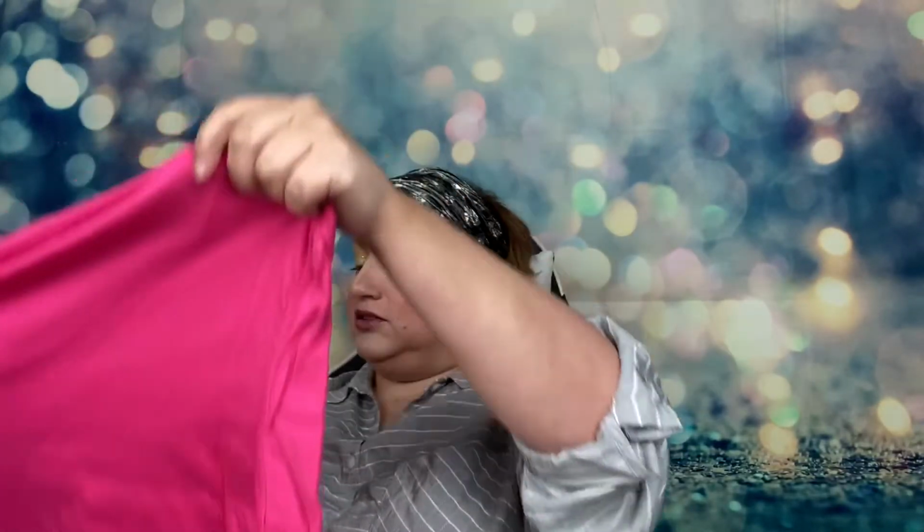And this is the shirt. Let me show you the size real quick, you know what I'm saying? Anyway, that's pretty, right? It's a very pretty pink color. Look at me, and it's long sleeve.